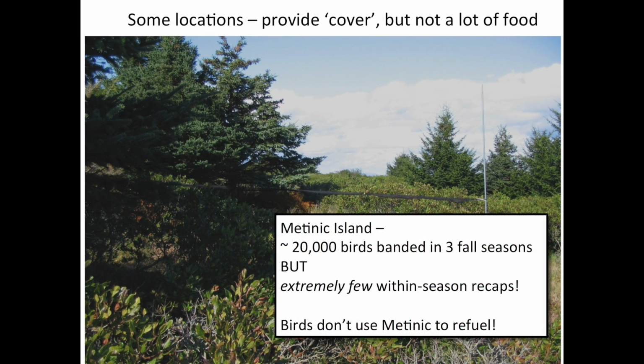Some locations provide cover from predators, but not a lot of food. Surprisingly, on the Tinicum Island, where we've caught in just a couple of years over 20,000 birds, running just a few mist nets, we get extremely few recaps within a season. In other words, we don't have individuals landing, staying, fattening, and then leaving. They come, they're gone that day. But there's a lot of vegetation there and cover, so it may be a place for them to use that site not for food so much, but to rest, catch their breath, and get reoriented to where they want to go.